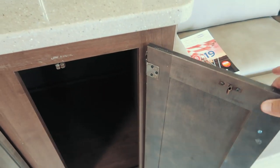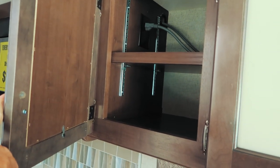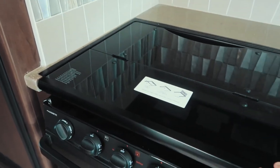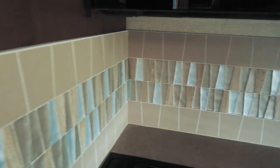Not using the good hinges here on the cabinetry. It's not self-close. Those won't last long. Adjustable shelves, stapled together wood. Looks like a Dometic cooktop here, and you have some sort of flat tile mounted to a baseboard, and then that's glued to the back as a backsplash, which is better than just wallpaper.